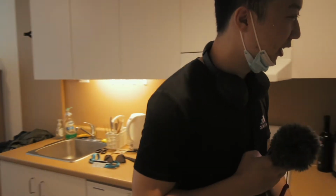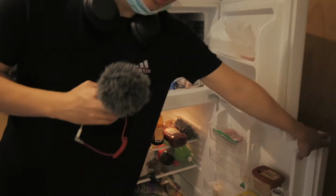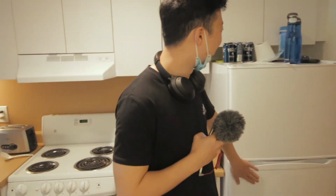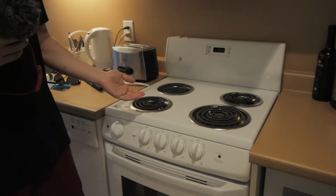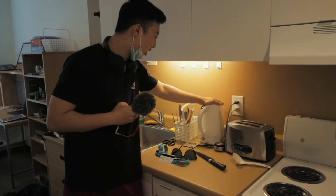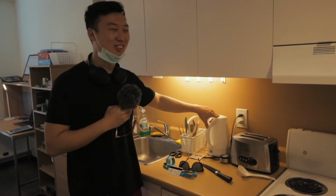We have my freezer and fridge, which I have currently stocked up with a bunch of stuff. I'm actually leaving on Monday, so I don't know what I'm gonna do with all this stuff. But yeah, this is my freezer and fridge. This is my stove. I do a lot of cooking sometimes, not all the time, never. I have a hot water boiler. I have this kettle as well because Asians like to drink a lot of hot water.